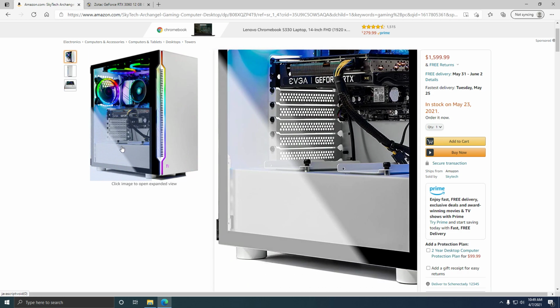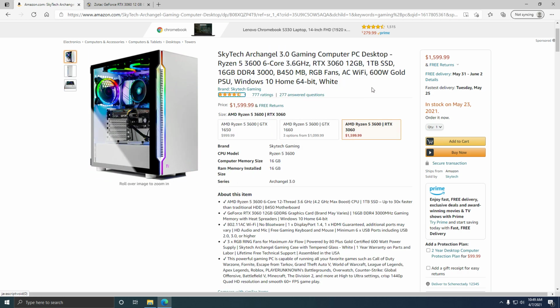It does have an extra slot for an extra SSD if 1 TB SSD isn't enough for you. So I would say, you know what, for $1,600, it's actually pretty good, plus tax, an extra $300 most, depending on where you live. I don't think it's that bad. Actually, let's just take a look.